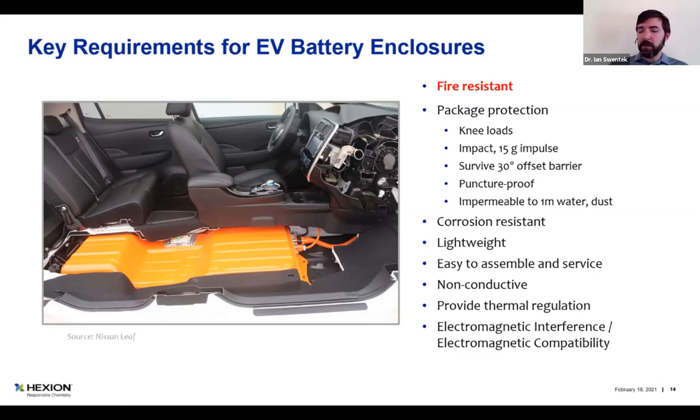Metals can be all right at addressing some of these mechanical requirements, but they become quite tricky for combined mechanical and thermal protection. And when you look at some of the other performance metrics, we want the material to be corrosion resistant. We want it to be lightweight for assembly and service. We want it non-conductive, from a grounding standpoint and a protective standpoint, while providing thermal regulation. So we don't want the battery pack to be so thermally conductive that it's experiencing very cold temperatures in the winter. We want the batteries to always stay around room temperature.